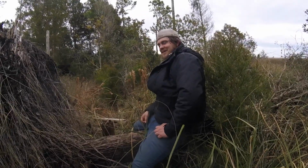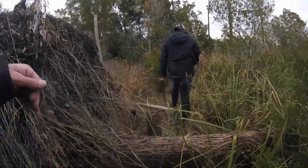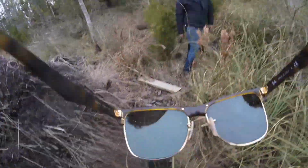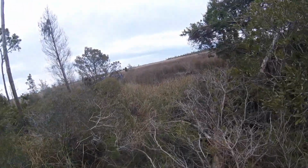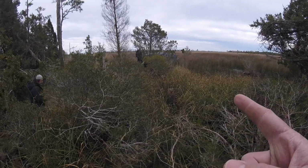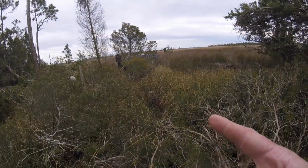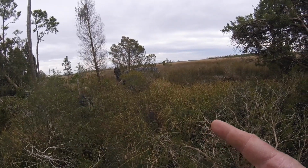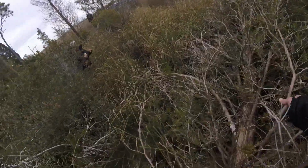Lost in the woods, but guess what we found lost in the woods? Check it out. This is what we found lost in the woods. Over there is a sailing vessel of some sort. Looks like an old McGregor or something, some small vessel. That's why we couldn't see it well on the Google Maps. It's really small.